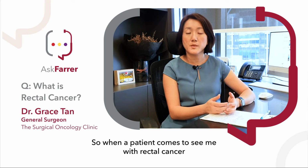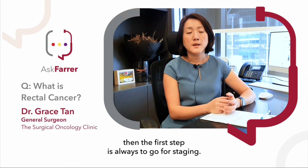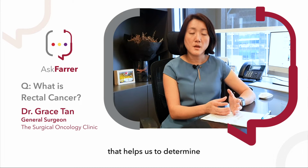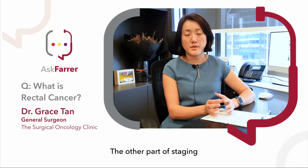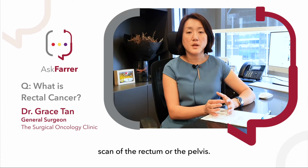So when a patient comes to see me with rectal cancer, or I've diagnosed a patient with rectal cancer, the first step is always to go for staging. So staging involves usually doing a CT scan or a PET scan that helps us to determine if the rectal cancer has spread to other parts of the body. The other part of staging that is also very important is an MRI scan of the rectum or the pelvis.